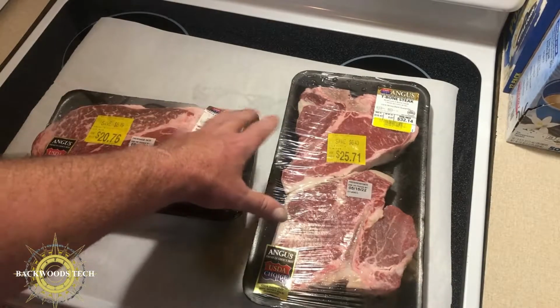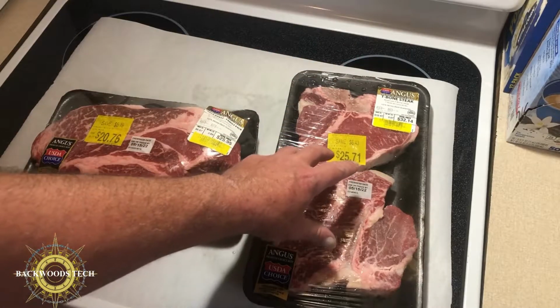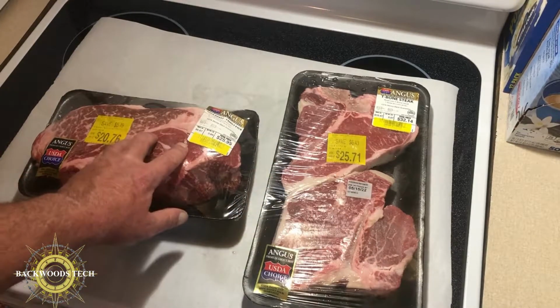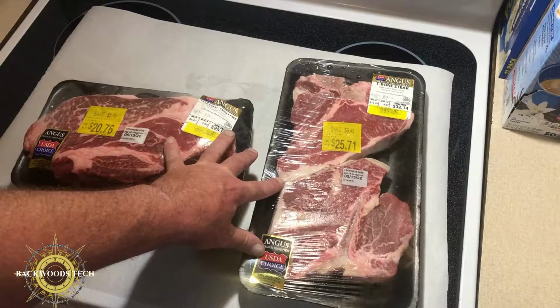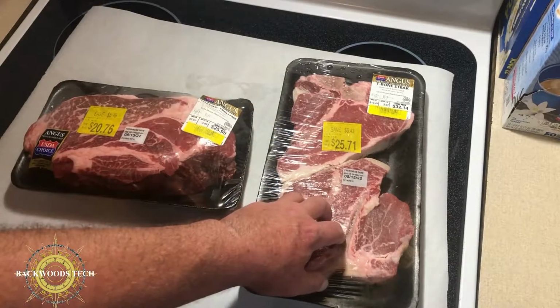Neither one of these are correct, because you have to add tax to both the retail number and to the clearance number. And on this one, the actual savings is $7.07, and the savings on this one is $5.71. To break that down further, you're going to take $51.12, divide it by 3, and you're going to end up with $19.04 per piece of meat.